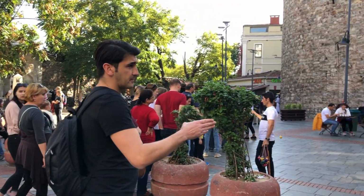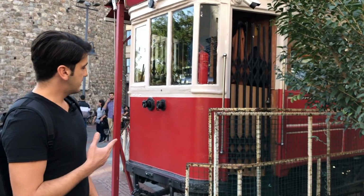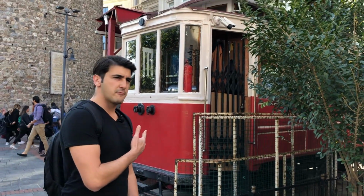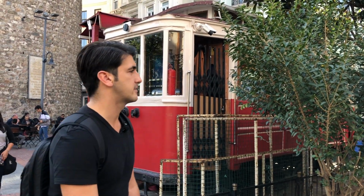And this tram, let's talk about this tram. This tram is a nostalgic tramway. Actually, you can see this tram working in Kadıköy on the Asian side and also on Istiklal Street when you walk up to Galata.